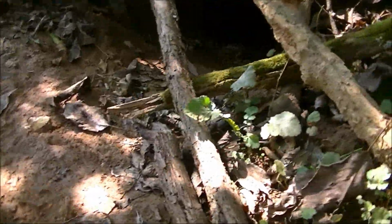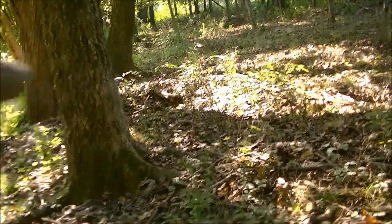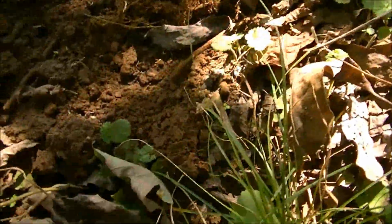It was not super deep. Let's take a look at it. This is what I pulled out of the hole right here, and by that massive hole, I don't know what lives down there. I'm trying to keep my eye out. There's another hole over here as well. And I went down about 3 inches.